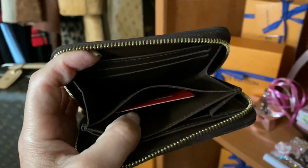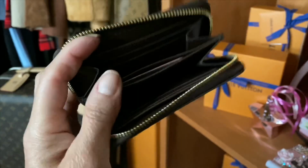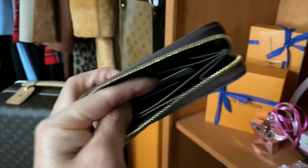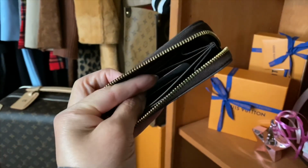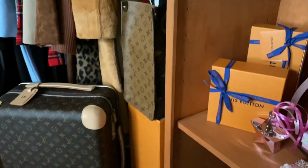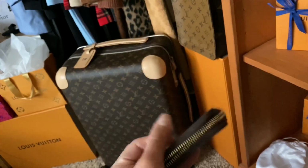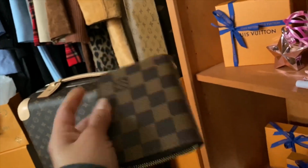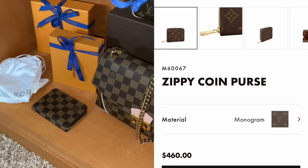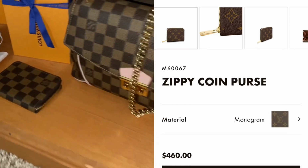I just don't... Oh, there's my CVS card. I was looking for that. I applied for that CVS card years ago, just to show you how often I've used and looked in this wallet. So yeah, this is definitely something that I would be willing to let go of just because I've not used it. And so that would be the only reason that I would want to get rid of that.